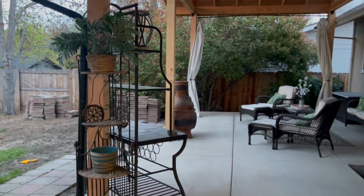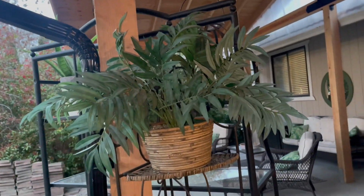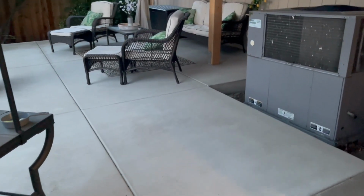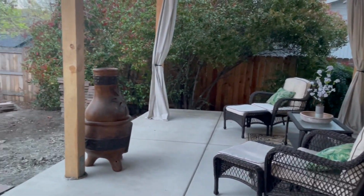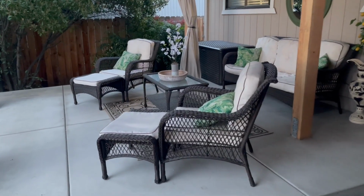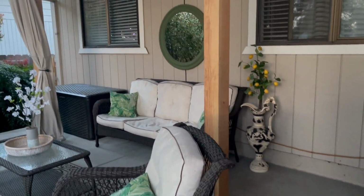And then again, just all these Goodwill finds. That planter was from Goodwill, the planter holder, and I think it looks great. You guys let me know, should I paint it or should I leave it? And then this wine rack over here that I'm going to put some more. I want to put real plants, but I am the killer of plants, so we'll see. And then here's my DIYs on this end, and I think they look really great. And again, super excited. I love my curtains.